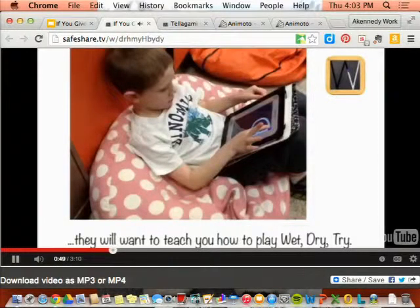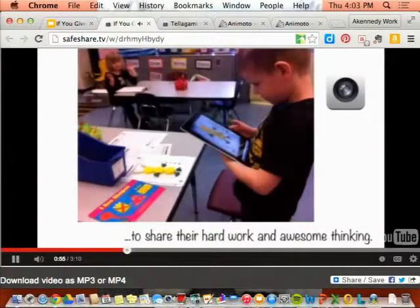If they show you how to play Lexia, they'll want to... I don't know if anybody knows of Wet Dry Try. It's a wonderful app for handwriting. And it goes on. This is some of the pictures that we've done before. They will use the camera. If you've got the QR code, it can link you right to the iBook to share.